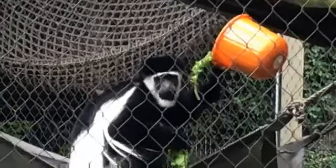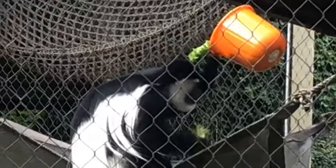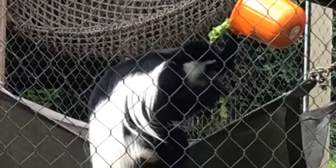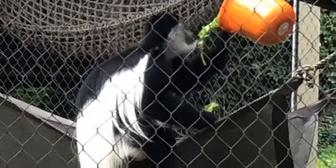So let's talk about colobus monkeys in general. A lot of people see this animal and they recognize it as a monkey, but that's about where their understanding stops. This is not a monkey that a lot of people picture when they think about a monkey. So tell us a little bit about colobus monkeys.